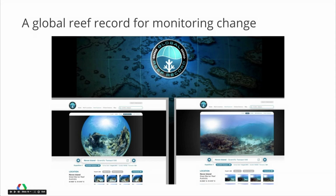Now, the Catlin Seaview Survey isn't really just about revealing the oceans to the world, especially coral reefs, but that's half of the story. The rest of the story is about creating a scientific baseline with which to monitor change. It was when we initially showed the first images that we were capturing to one of the world's leading coral reef scientists, he saw the potential of this imagery.